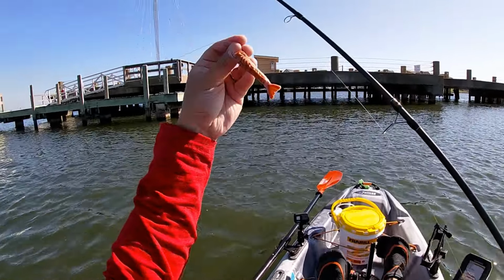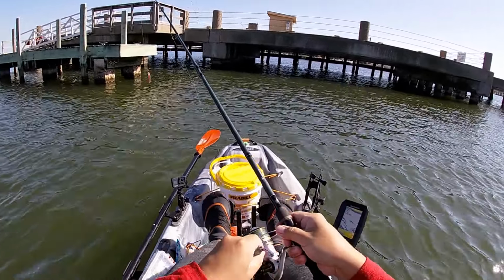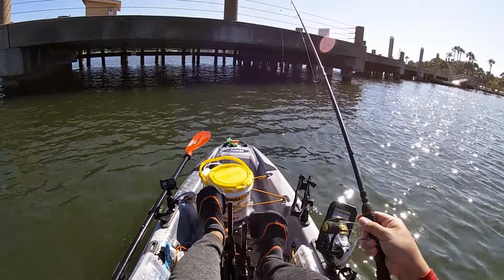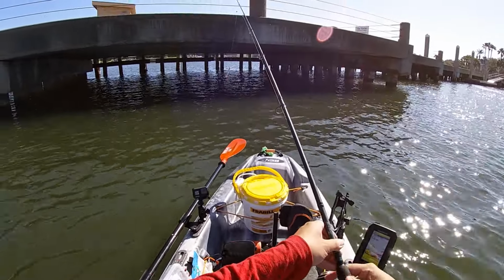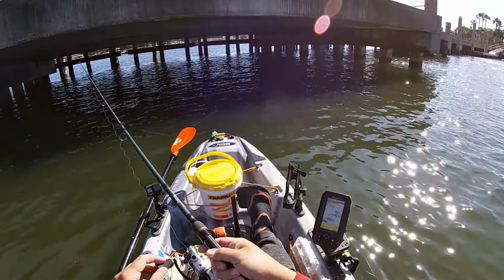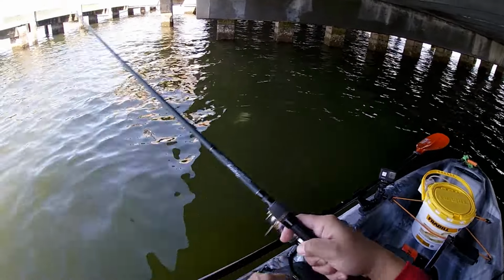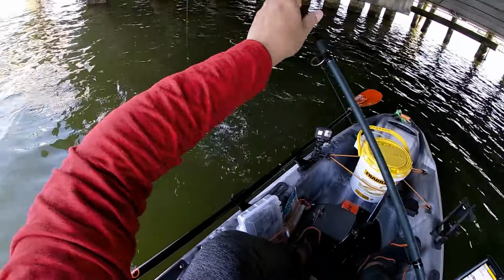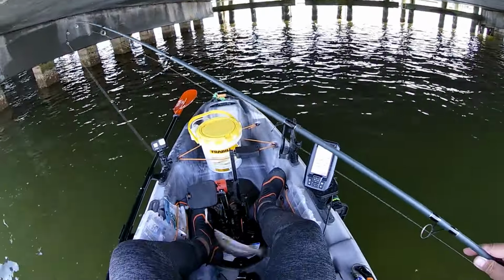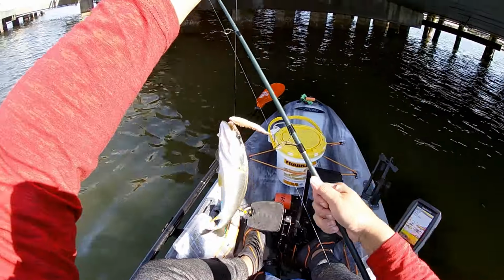All right, we're gonna go back in using the gulp shrimp. See if we get any bites. All right, fish on. What do we got? What is that? Oh, I gotta push my way out. Sand trout. This is what's biting, sand trout.